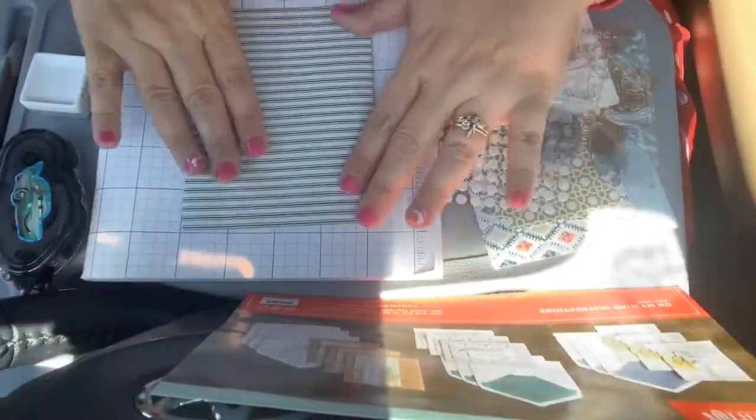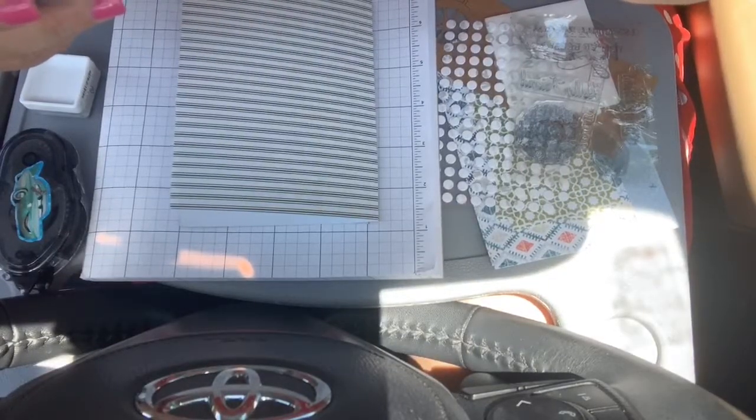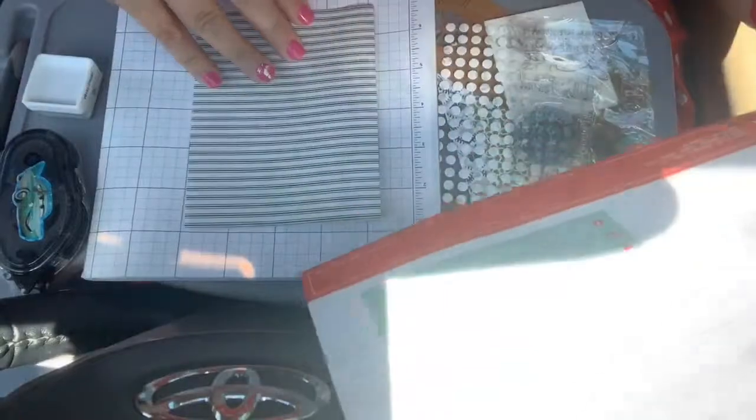So this one, oh, this is pretty. I think, what color is that? I need to know. What color is this? It's Mossy Meadow. That's what I was kind of thinking. Or Old Olive. I'm not sure. It might be both. But how cute is that?